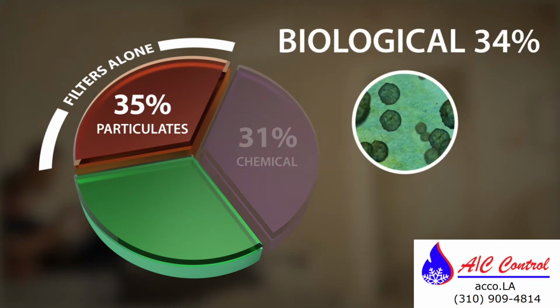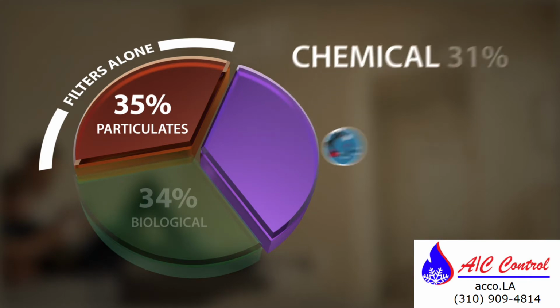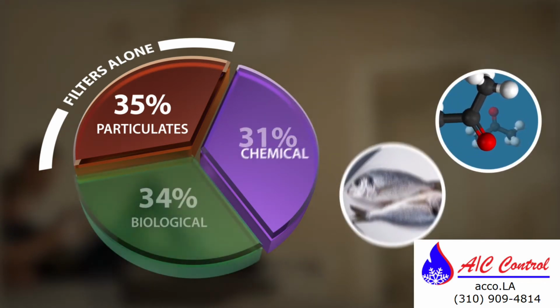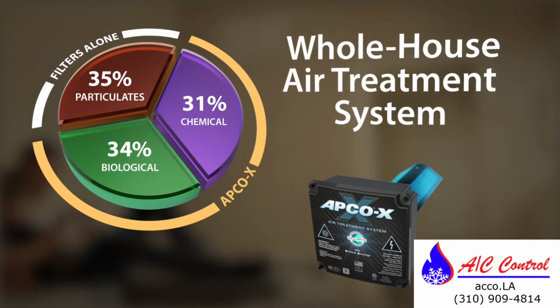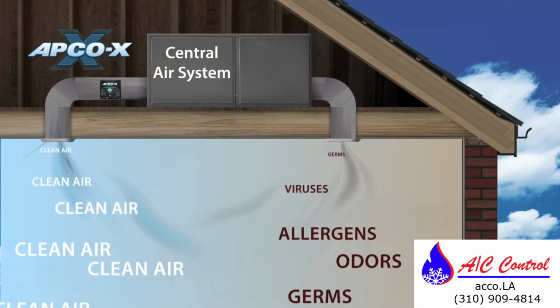Biological contaminants include mold, bacteria, and viruses. Chemical contaminants, called VOCs, cause odors and are potentially toxic. For the best indoor air quality, you need AC Control's whole house air treatment system.